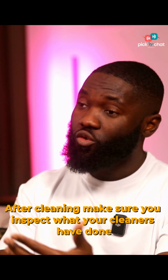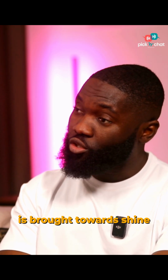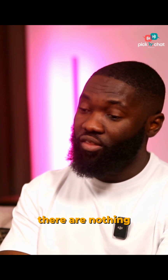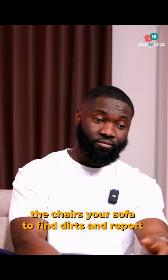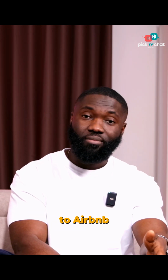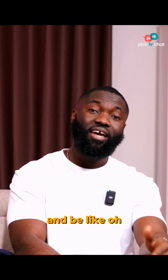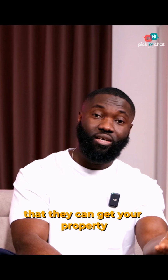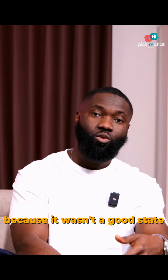After cleaning, make sure you inspect what your cleaners have done and the room is top notch. It's brought towards shine. Make sure there are no hairs under any pillow. Some guests will really come around and lift the chairs, your sofa, to find dirt and report to Airbnb. And they will normally do that after they've slept in your room and be like, oh, it's so dirty, and they get a refund. So people really know that they can get your property, sleep there, use the property, and still request a refund because it wasn't in a good state.